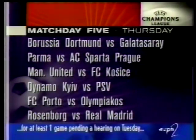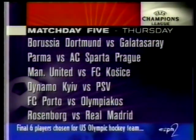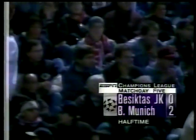Tomorrow's matches from Group A, it's Borussia Dortmund against Galatasaray. Also from Group A, Parma against Sparta. From Group B, Manchester United will entertain Kosice, and then Dynamo Kiev will take on Paris Saint-Germain. Half-time here, 2-0. Stay with us when we return for the second half.